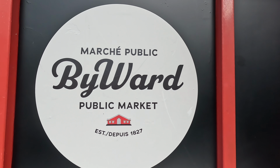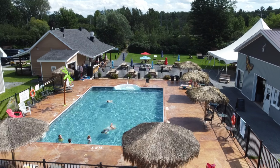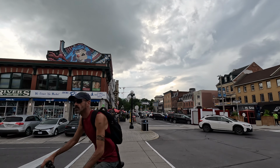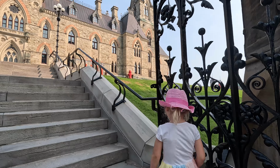Discover exciting museums, iconic spots like the Parliament, and our favorite hidden gems outside the city limits. All perfect for creating lasting memories with your kids. Whether you're planning a weekend trip to Ottawa or an extended vacation, these must-see attractions and activities will ensure a fun and enriching experience for everyone.